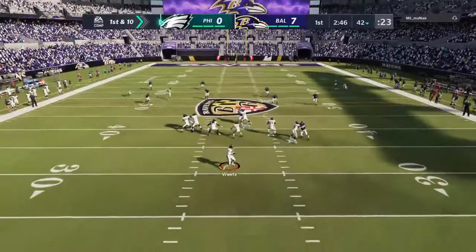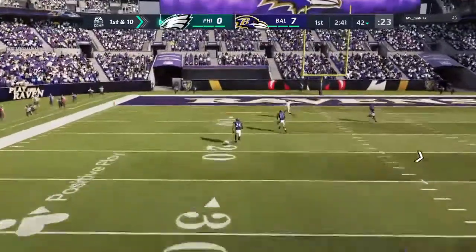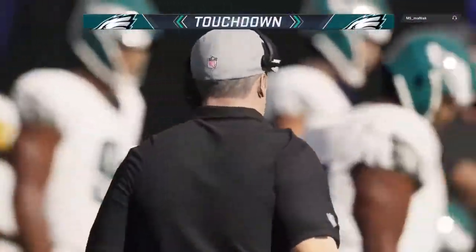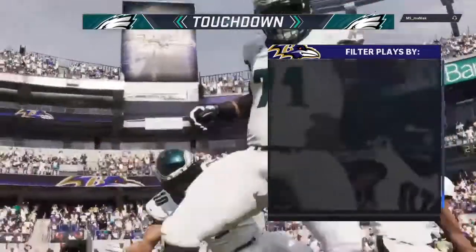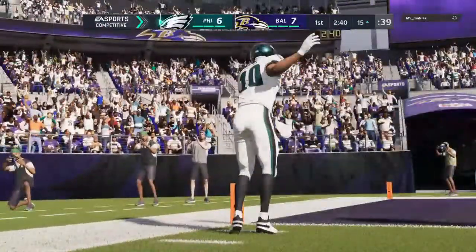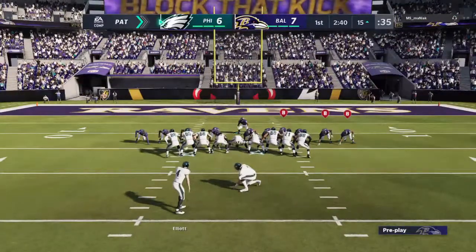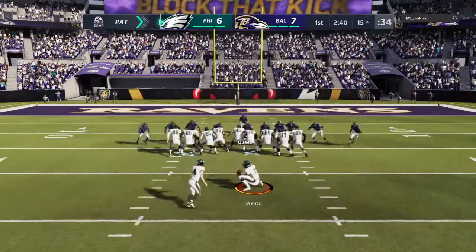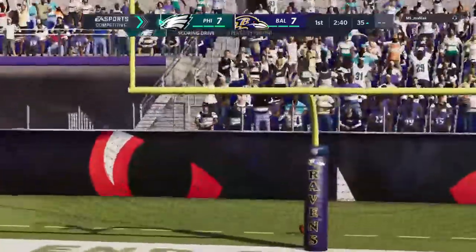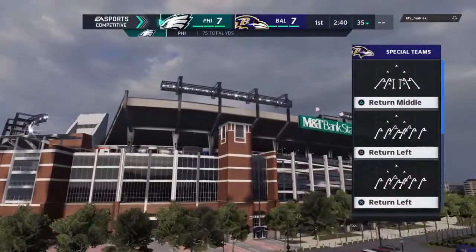Play fake to Sanders. Now here's Wentz. He's going to let this go deep for Jackson. That's going to be caught. And he is into the end zone. Touchdown, Philadelphia. Deshaun Jackson, 58 yards. And the Eagles are within an extra point of tying this thing up. It's up and good. So these teams match touchdowns here in the first quarter, and we're tied 7-7.